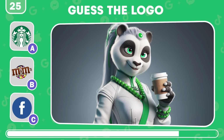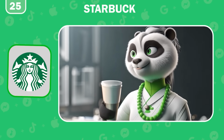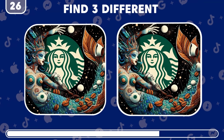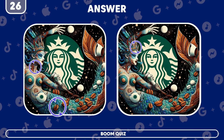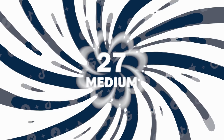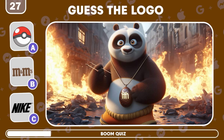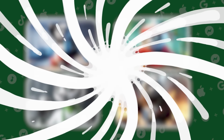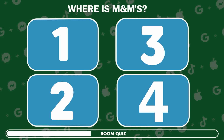Which logo does this photo remind you of? It's Starbucks. Find three different points in these two impressive photos. Sure, here. Which logo does this photo remind you of? It's M&M's. Remember the location of these logos. Guess where the M&M's logo is located? Exactly, it is here.